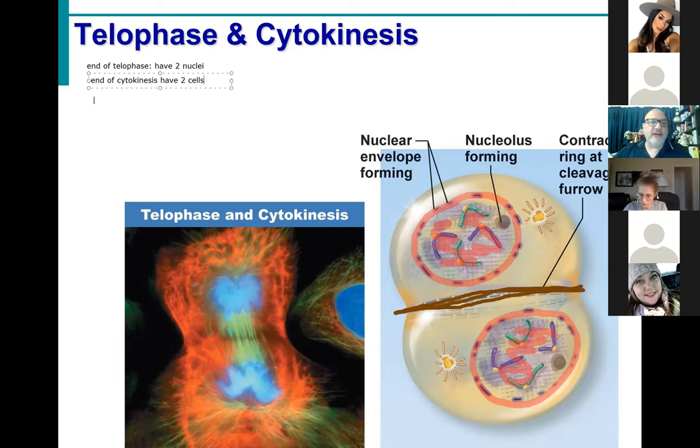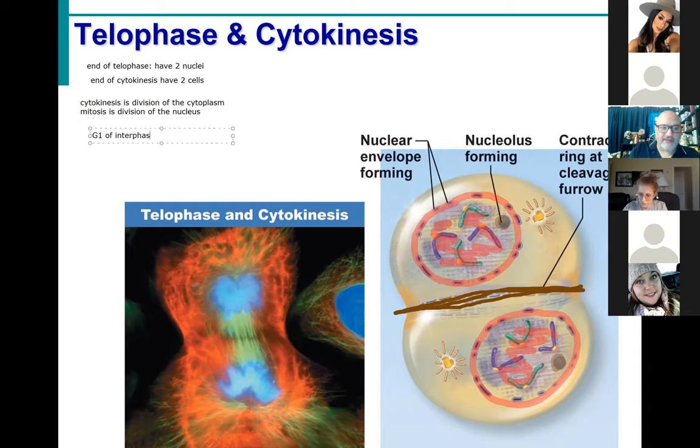Remember, as we talked about, cytokinesis is the division of the cytoplasm, whereas mitosis is division of the nucleus. Okay, but is each cell, during the process, just cutting all the organelles in half and putting them one and one, or are they fully making new organelles in each cell? Well, remember way back in G1 of interphase, that is when we are making more of the cytoplasm. That is when we are making more organelles.